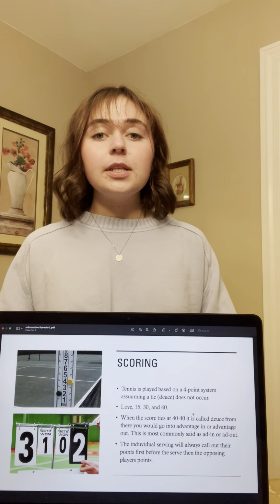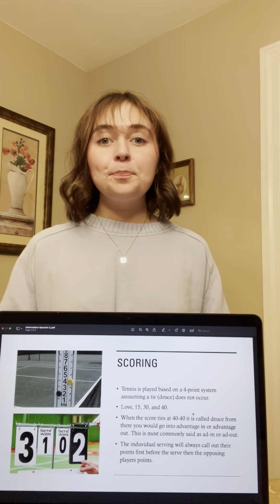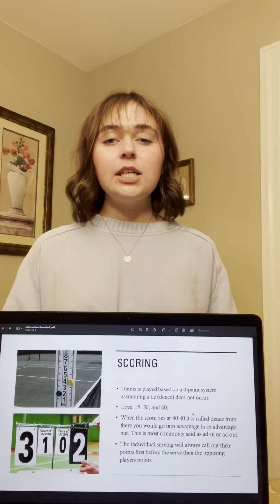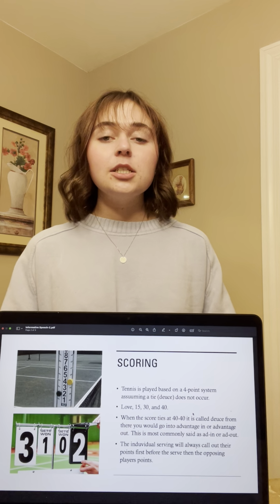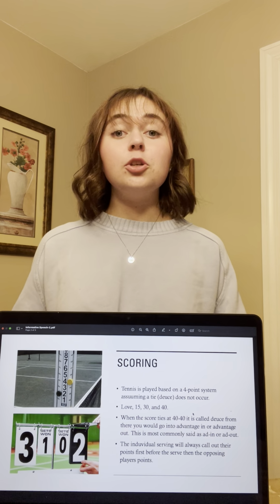So for the scoring with tennis, it sounds kind of complex, but it's really not that bad once you get the hang of it. So you have your love, which is 0, 15, 30, and 40. Tennis is based off a 4-point system, so those are your 4 score points, and after 40 you would have won the match.